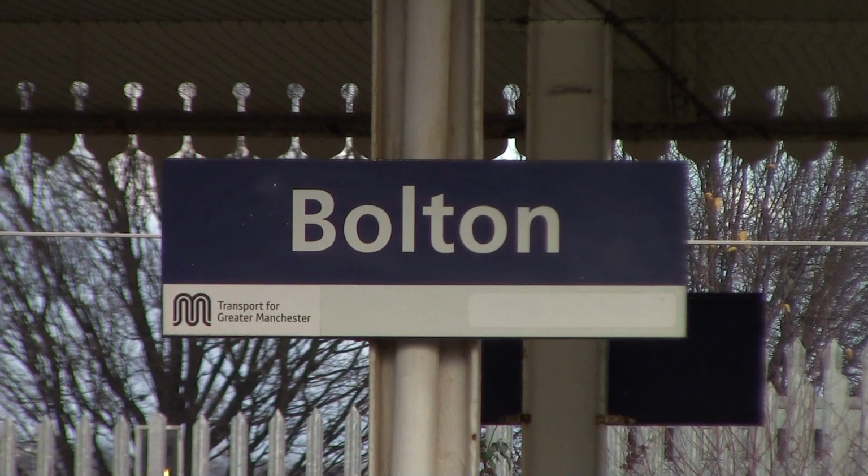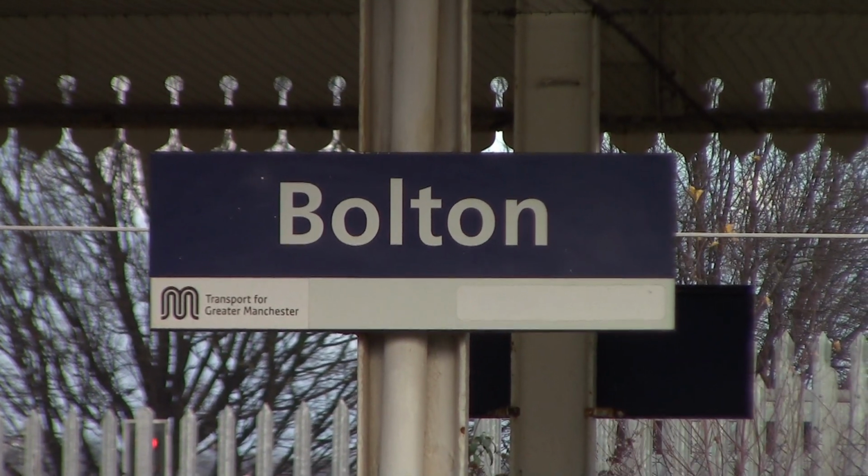So I'm now at Bolton Railway Station. This used to be called Bolton Trinity Street. And to be honest, here you could get services to Manchester, Preston, Wigan, Blackburn and even Bury. But you can't get services to Bury anymore.